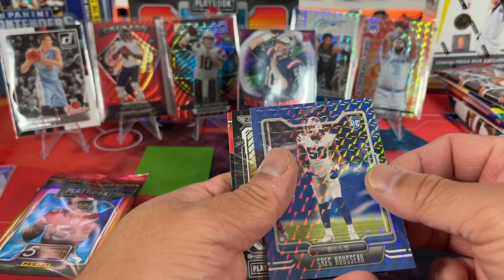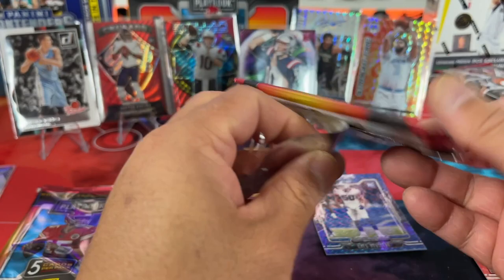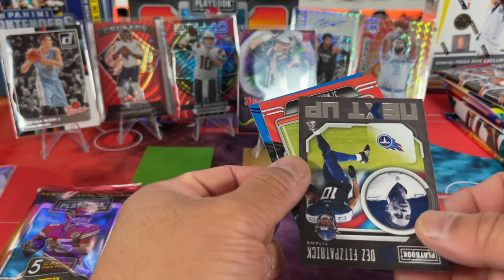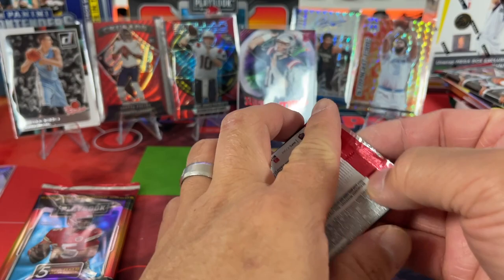Greg, Commission Zones, and Chris Evans and Jammin. All right. Not the start I was looking for, but it's okay. We only have 4 packs. Might as well be a hobby box because there's so few. Jerry, we have Mike, Dez, and then there's Jamar, base, nice, got something at least, there's Levi, and the purple. So we got at least 1 base rookie. Feels like that one's the mem, a little bit big, maybe we'll get an RPA, who knows.